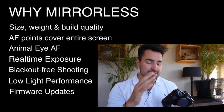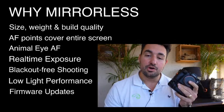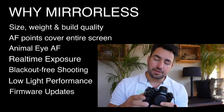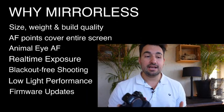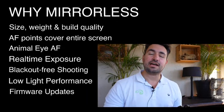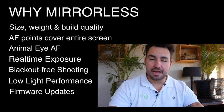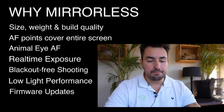And what it does is it just allows you to stay current with your gear and with the equipment that you use. If there's something worthy of adding, Sony will add it, and then you are up to date without having to go and invest in a new camera system. And I think that's a major advantage to mirrorless.